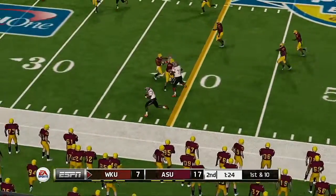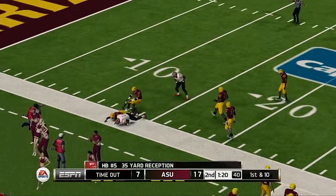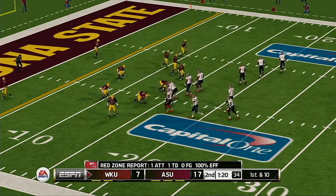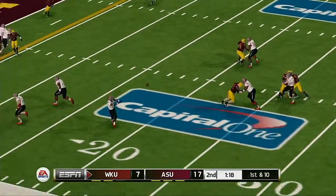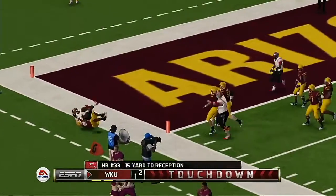Screen pass. He's got his halfback. Very clutch tackle there because this kid had some space. It's great to put the ball in his hands and let him go to work. Big, big gain right there. They go to the screen here, and the halfback's got it. Touchdown, Western Kentucky.